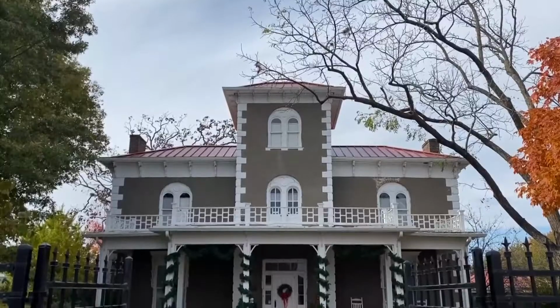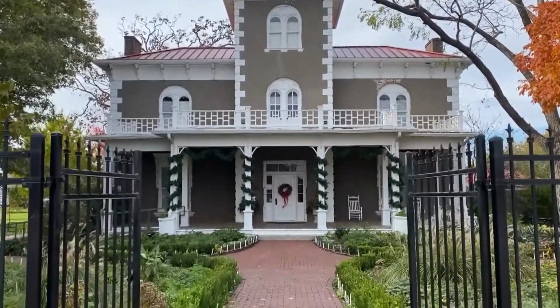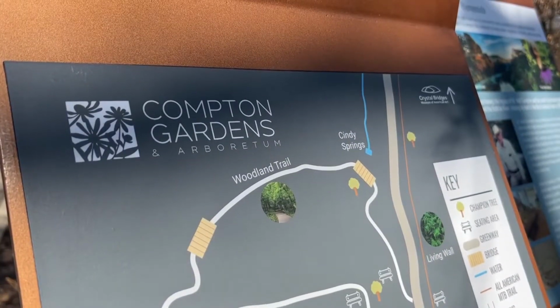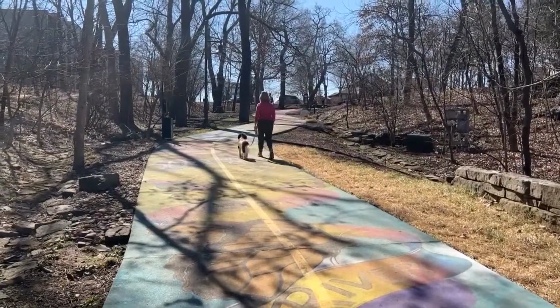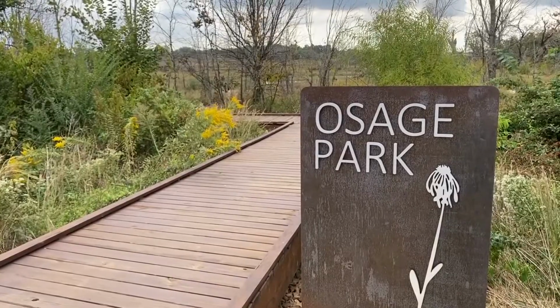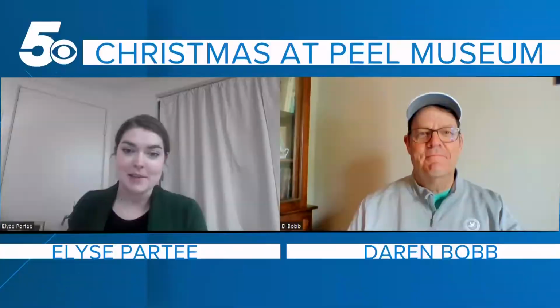So Peel Museum and Botanical Garden and Compton Gardens and Arboretum downtown, those are our 2 namesake locations. And then we also operate Kohler Mountain Bike Preserve and Osage Park. So we have 4 spaces, and Christmas at Peel Museum benefits all 4 of those, and the programs and access to those spaces that make them so special.